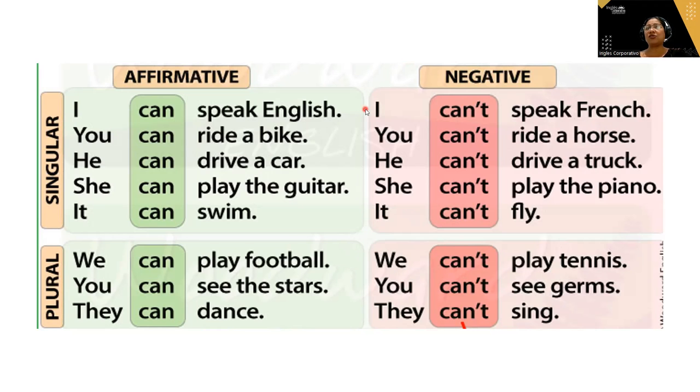I can't speak French. I can't ride a horse. He can't drive a truck. She can't play the piano. It can't fly. We can't play tennis. You can't see germs. And they can't sing. Affirmative versus negative: the only difference that they have is the negative form, which is a contracted way because we say can't. I can, I can't. You can, you can't. That is the only thing.